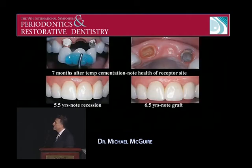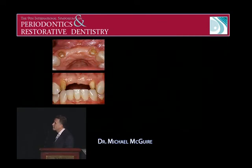The bridge is seated. But what I want to show you is 7 months later, we removed the provisionally seated bridge and look at the health of the tissue here. Obviously, this lady is flossing underneath this Pontic. She's able to keep the tissue nice and healthy. And here, you can see how the Pontic is maintaining out at around 5 years. We had a little bit of recession that I covered with a graft so that we didn't have to have that bridge replaced at about 5.5 years.